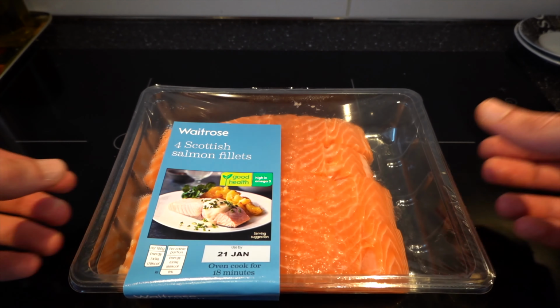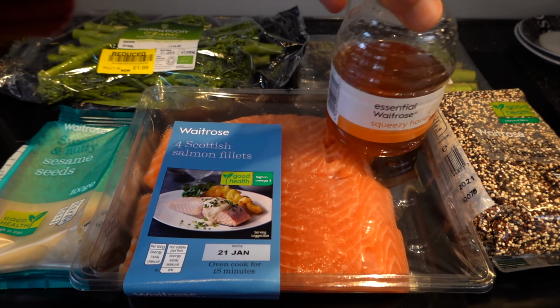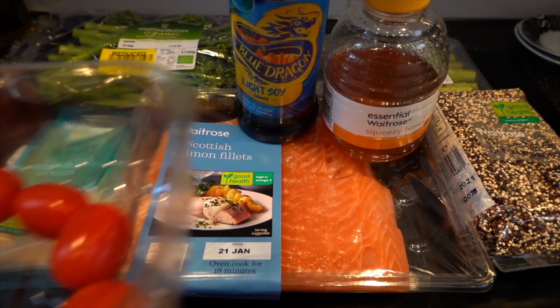So what we're going to be cooking today is salmon with a side of quinoa and vegetables. I'm going to show you guys the secret sauce that I use on my salmon, a couple extra garnishings and things like that. And then I'm also going to make a salad on the side to make sure that we get in as many vegetables as possible.